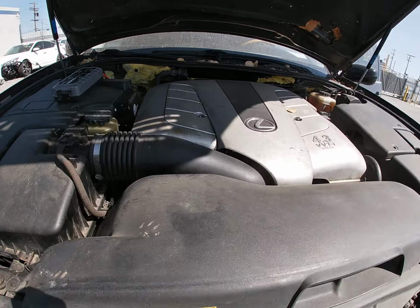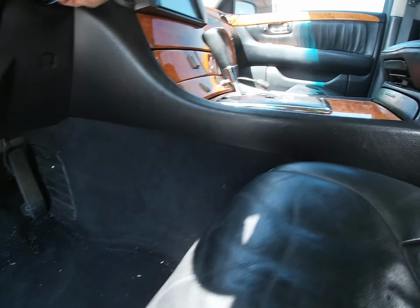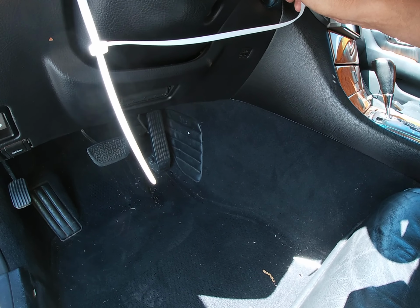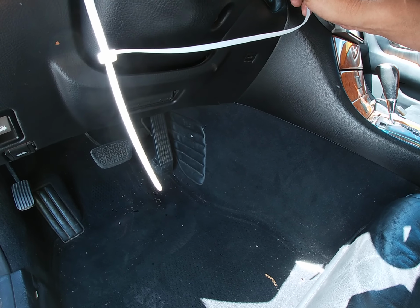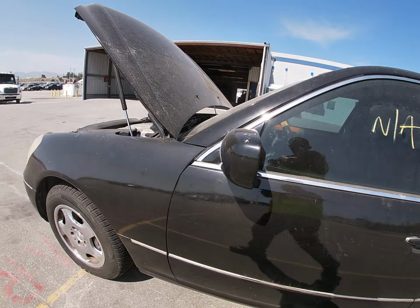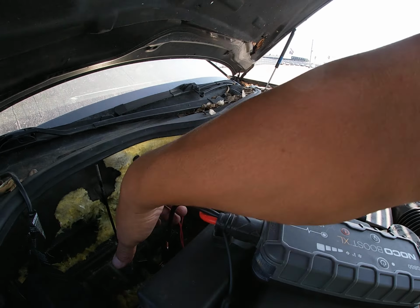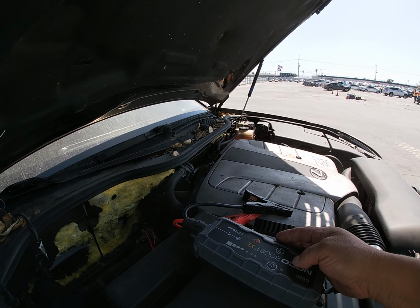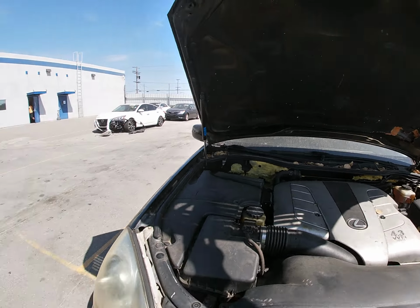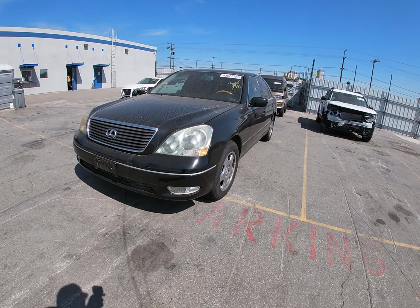All right, I'll try one more time, but I doubt if this thing starts. Damn, that sucks. Like I said, I don't hear a fuel pump. All right, that ain't gonna work. So, bid accordingly, non-runner. Turn this off. Wow, killed my booster pack big time. All right, that's gonna end this for the LS430 on the Lexus 2001.